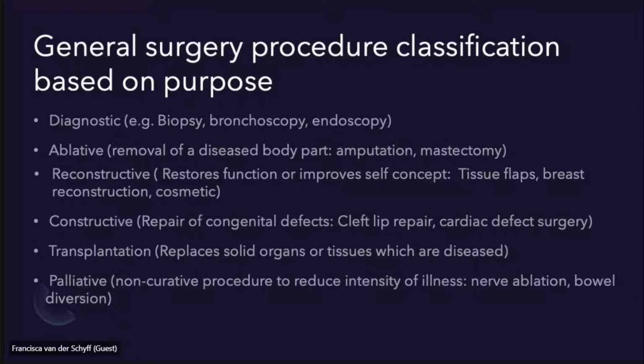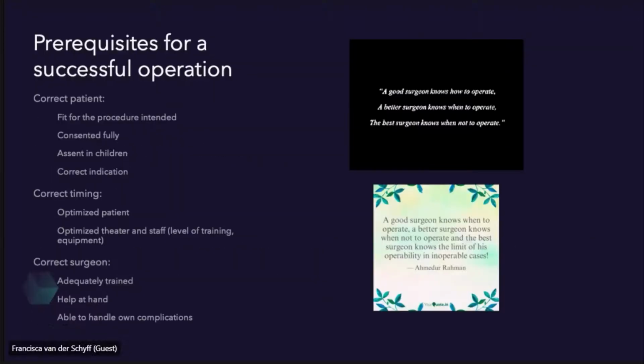And then last but not least, palliative surgery. So that is a non-curative procedure with the intent of reducing the intensity of illness or to relieve suffering and make patients more comfortable for end-of-life management. And that could include nerve ablation or bowel diversion for a patient with advanced colonic malignancy, for example, to relieve the pain and suffering of a bowel obstruction when there's nothing else to offer the patient.